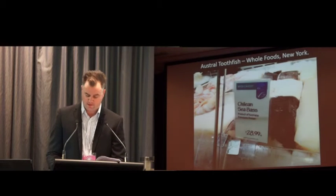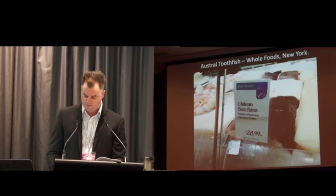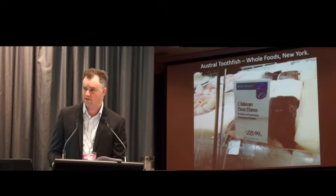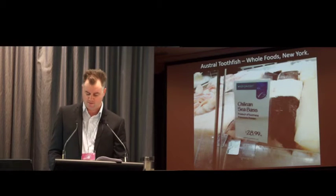Exports started to flow again for Austral. We gained access to markets previously not open to us, particularly across North America. The premium achieved for supplying certified toothfish was US $2 a kilo higher than non-certified. This was a significant payoff for the tonnages we deal in, and we started to see the value of eco-labelling.